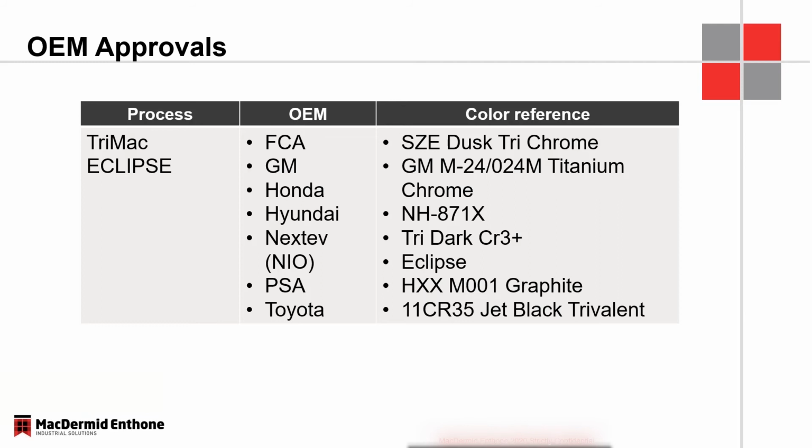You see FCA and GM here in the US have, Honda, Hyundai, Nexted, PSA, and Toyota, again, all have color callouts with the TriMac Eclipse finish. And it continues to gain popularity as it becomes more mainstream, and there is more production being produced, or more parts being produced with this finish.